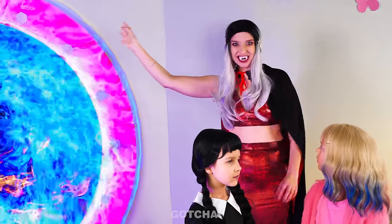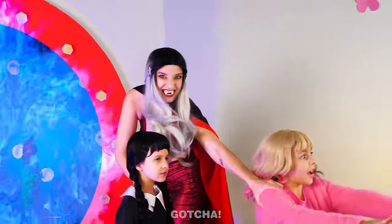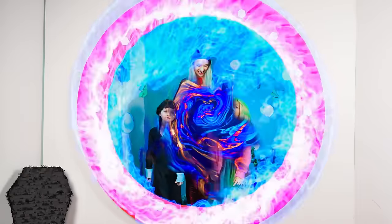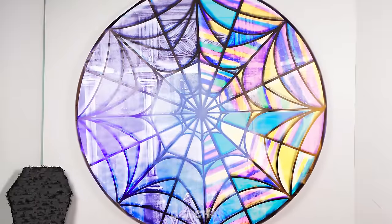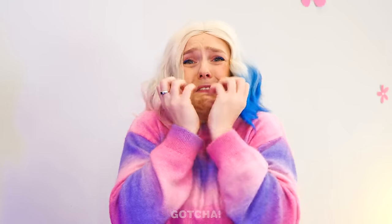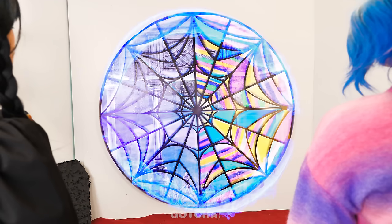Girls? Oh no! I am taking you girls with me through the portal. Enid and Wednesday just saw their children being taken away. Oh no! Where did they go? There must be an entrance. What if she eats our daughters? Huh? The portal opened. We better get our weapons ready. Let's go!